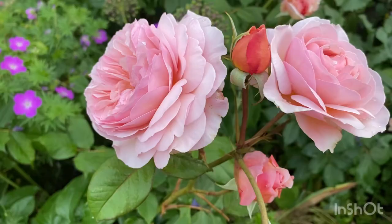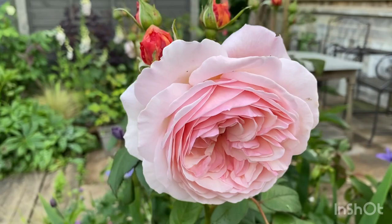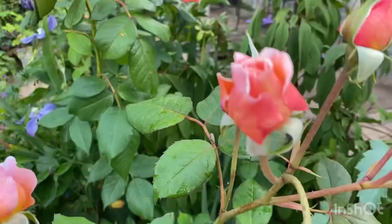Soft orange buds opening to pink, a warm pink. So they are quite different, the buds to its mature flower.